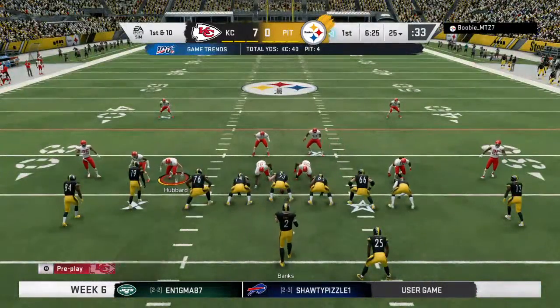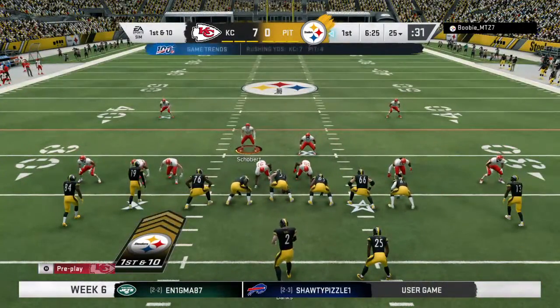The Steeler offense here about ready for their next drive. And on the first drive, 3 and out.